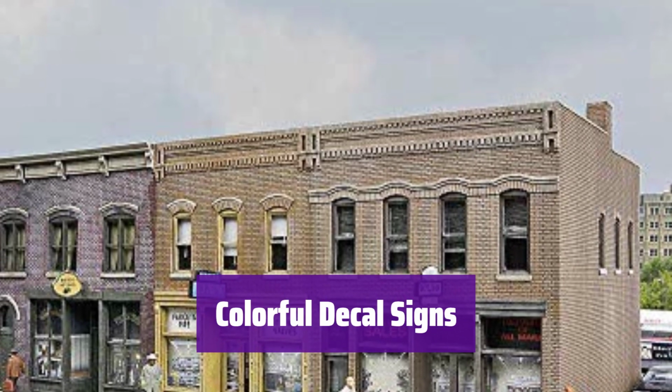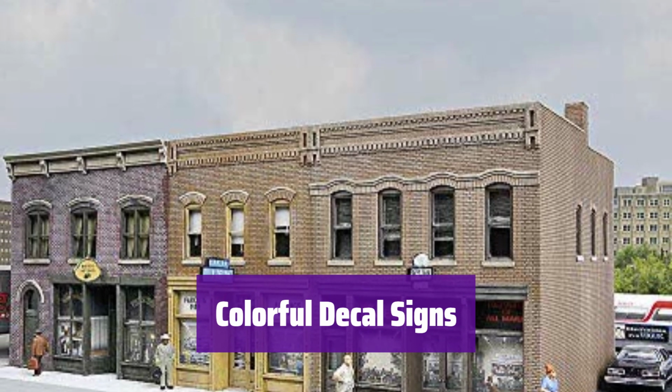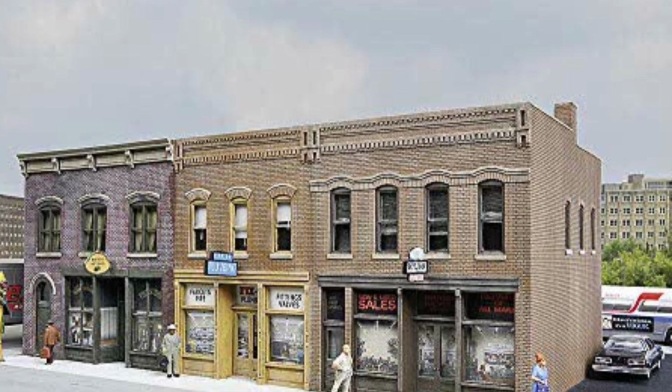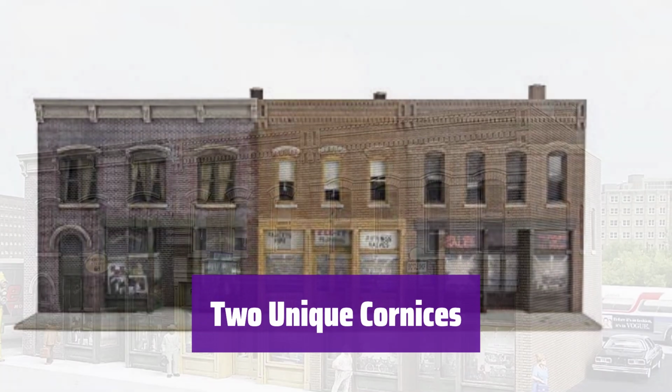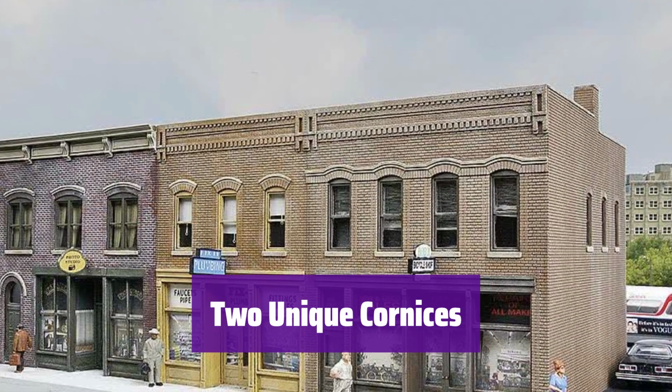It comes with a variety of colorful decal signs for your shops. You can customize your row to match your vision. Choose from 2 different front cornices to give each building a unique look and feel. This adds so much realism to your layout.